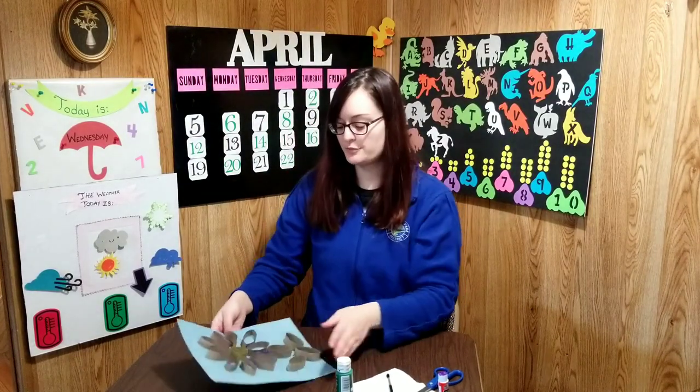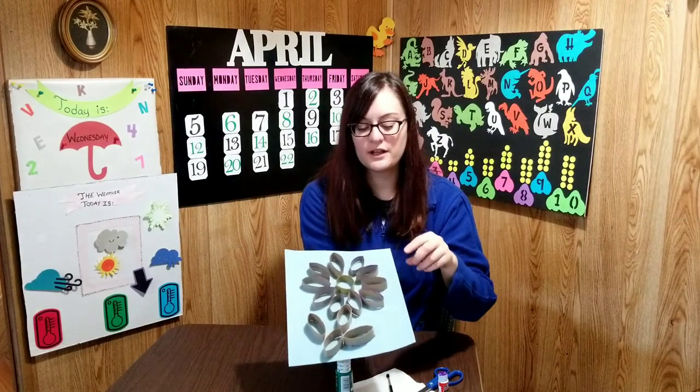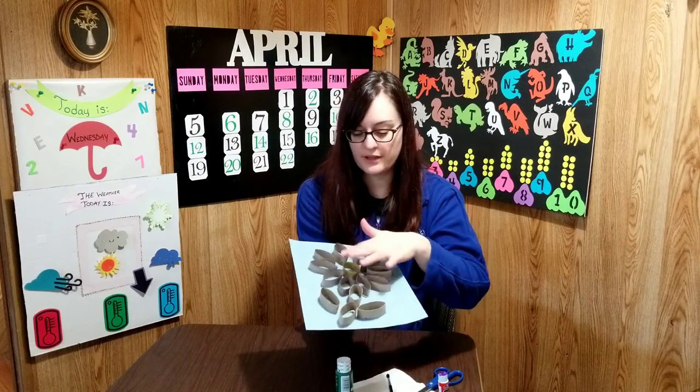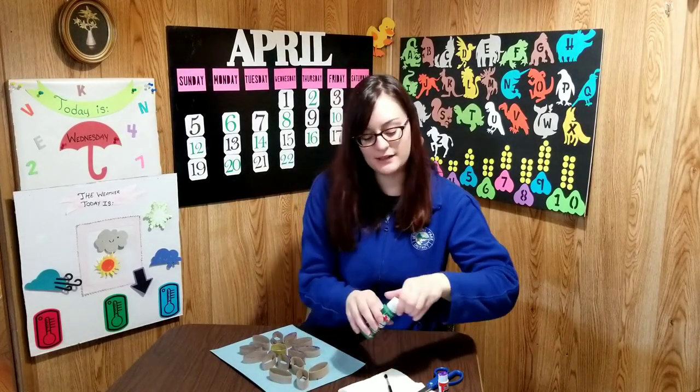So while it is drying, or even before you put it on, like I did, I don't know if you could see it that well, for the middle one I used yellow paint, and for the petals I used purple. I just did it around the top, but if you want to paint it before you glue them on, you could do that as well. So for this video, I'm going to paint these green.